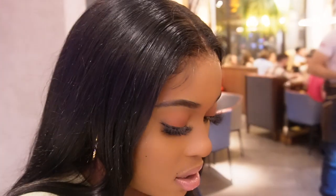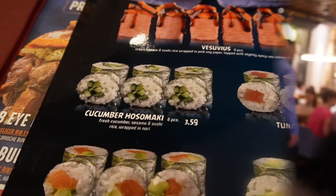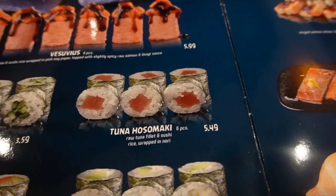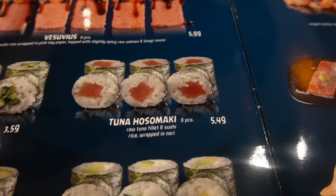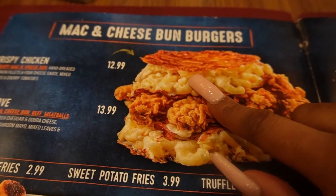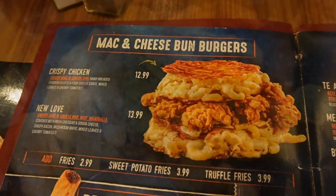So yeah, I'm thinking of getting sushi, but I feel like we should get more sides. Yeah, yeah. I'm trying to eat. Yo, macaroni bun burger. Are you serious? Yo, this place comes in different.